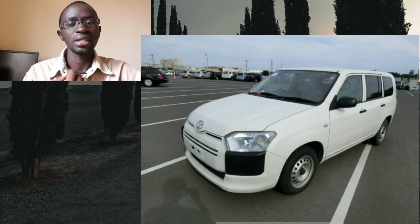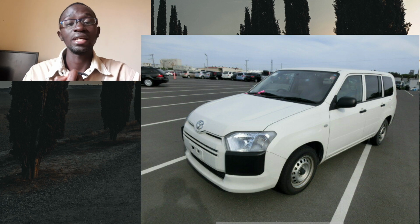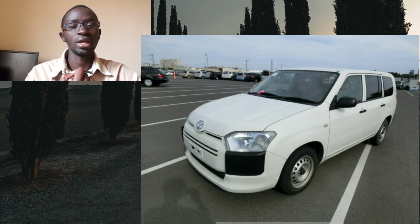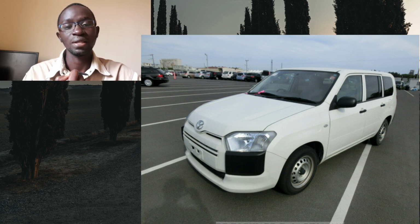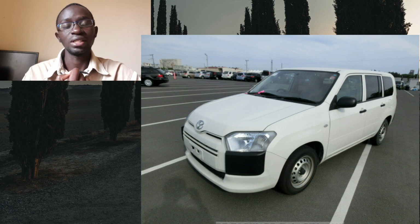So I'll first begin by saying that the Toyota Probox is not ideally a bad car, but its usage is what has led to its bad reputation, and that's why you see that there are people who now don't want the Toyota Probox. They prefer something else that has good storage space, good fuel consumption, and also a car that is worth around the same price as a Probox. So one viewer said that he does not want the Nissan Advan.